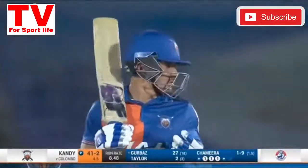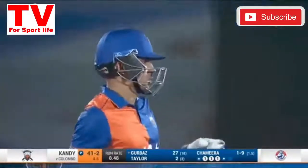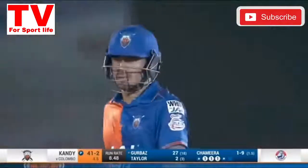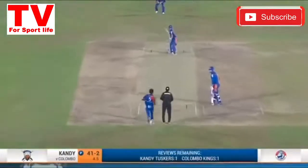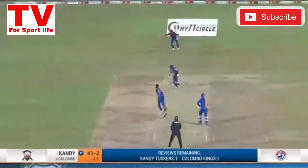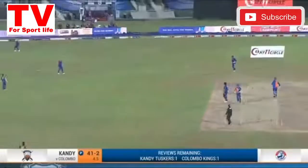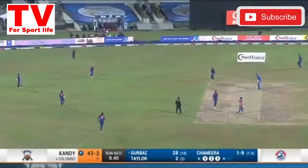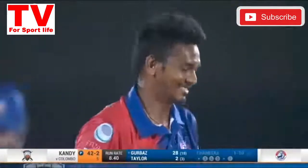So this is a really tight over. 3 runs from it. Just checking how many balls left, I think. 1 ball remaining. He's down to third man. That's a very good over from Chimera. So 4 off the over. Not many runs at the moment, 42 for 2.